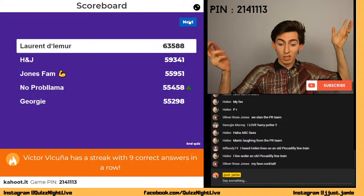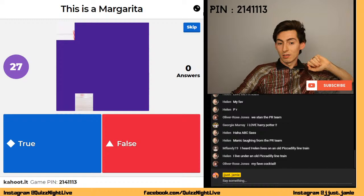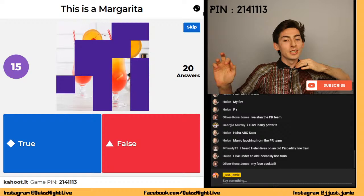This is good. Let's move on to the third cocktail. True or false? This is a margarita cocktail. Is it true or is it false? No one's getting early, which is interesting. 22 seconds, guys. You need to be fast. I was hoping that someone might go in really early and guess and gamble and try and get some points, but no one did.